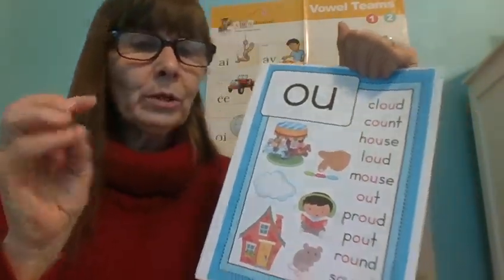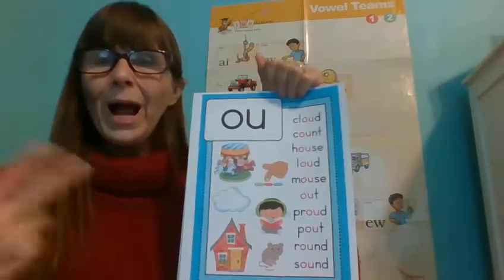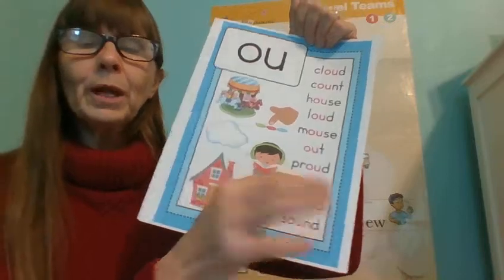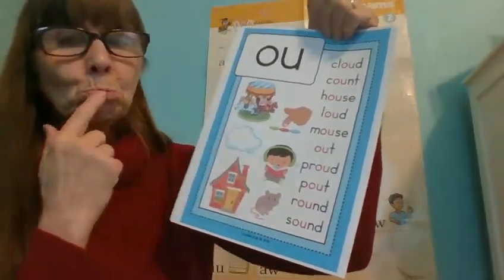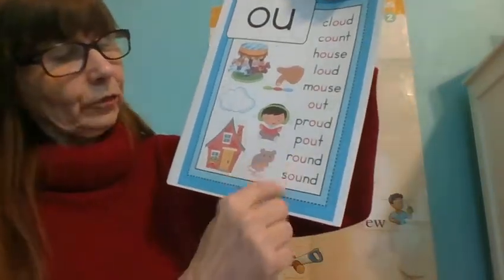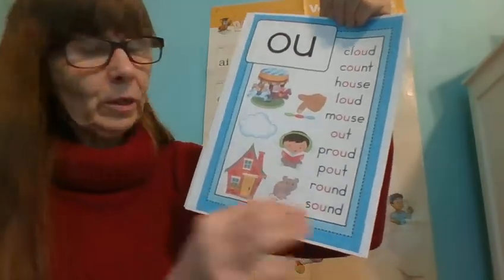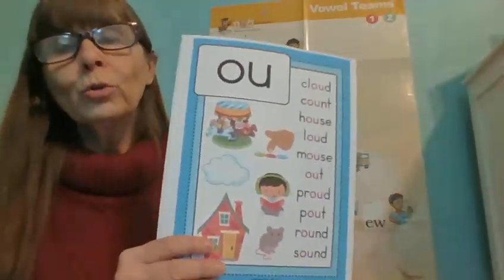Next word, loud. Next word actually is going to be one of your trick words later on, so it's not really a trick word. If you know your ow sound, you can tap it out. So it's out. Here we go with a blend at the beginning again, so you've got to tap out those blends. We go proud. Down here, that word, pout. And these two words rhyme. They both have an ending blend. You start with this word, it goes round. This one, sound. So that is the OU going ow.